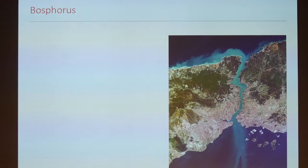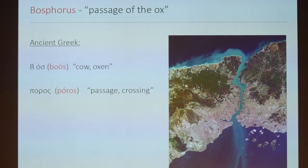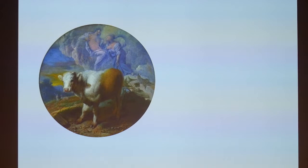So the place I started, and I'll run through this really quickly, there isn't enough time to unpack the whole project, is thinking about what the term Bosporus even means, which turns out to be passage of the ox, because it refers to the myth of Io, a Greek priestess who was raped by Jupiter, then turned into an ox, and then had to flee Greece by swimming across the Bosporus. So the Bosporus Strait actually recognizes this particular mythological Io.